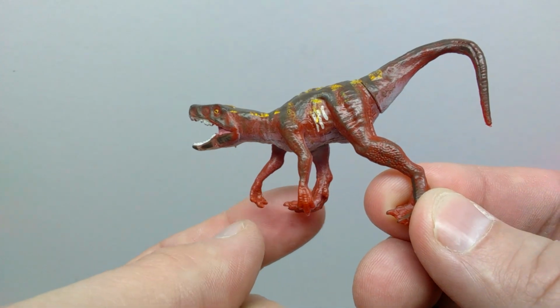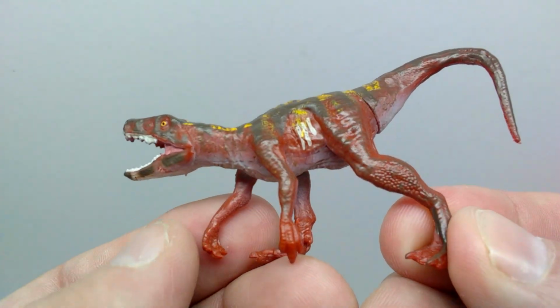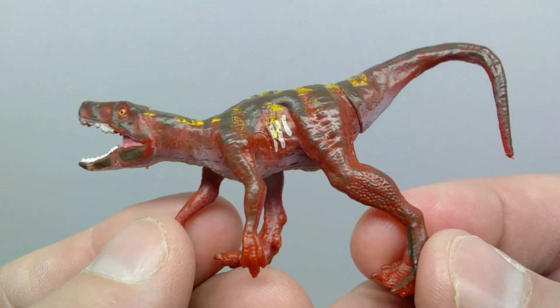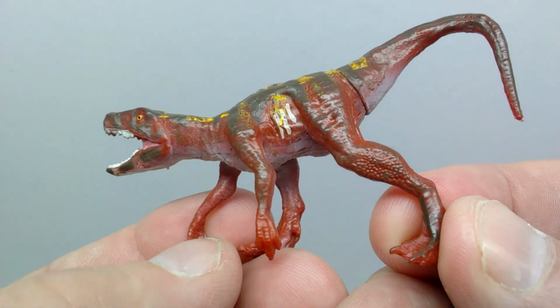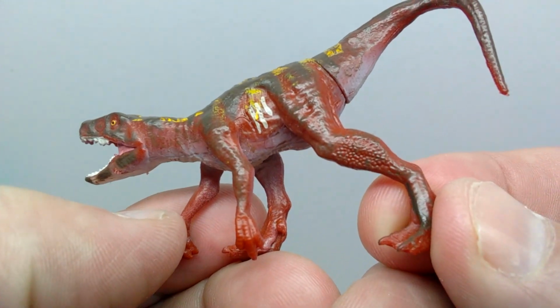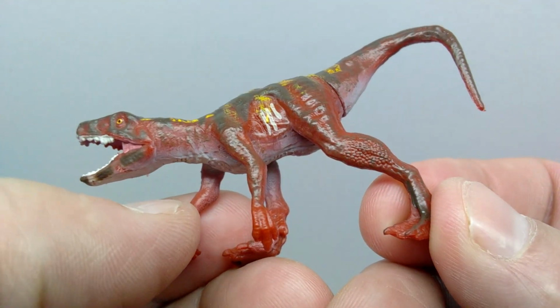The leg over on the other side is leading, this leg is trailing, and you can see, again, detail-wise, it is absolutely beautiful when it comes to a Herrerasaurus. The muscle definition really shines, I think, on this side, and the scale detail really shines right there in the leg. You can see how good it looks.